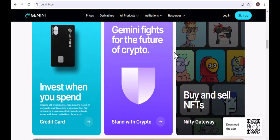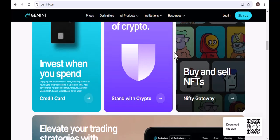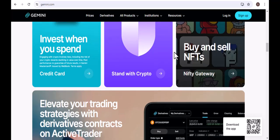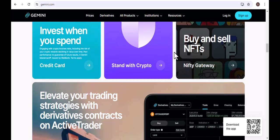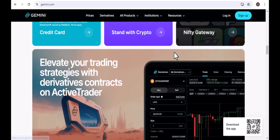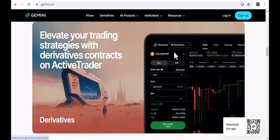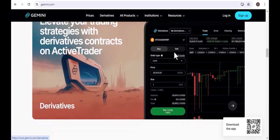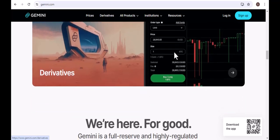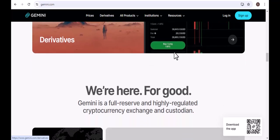Why Gemini? In a crowded landscape of cryptocurrency exchanges, Gemini stands out for several reasons. Founded by the Winklevoss twins, it has built a reputation for security, compliance, and institutional-grade services. This means they prioritize the safety of your funds and adhere to stringent regulatory standards, offering a level of trust that can be invaluable in the often volatile crypto market. Their commitment to security extends to their funding methods, which are designed to protect your financial information and ensure smooth transactions.